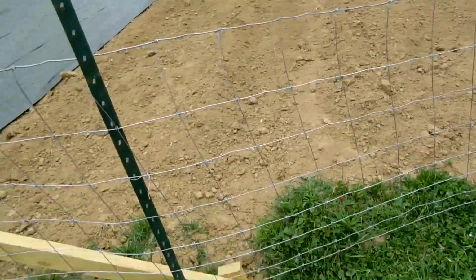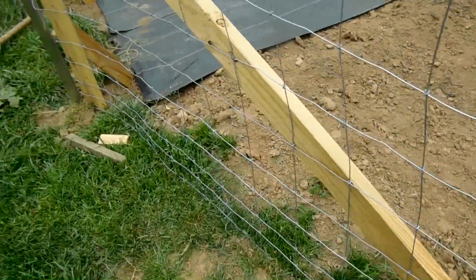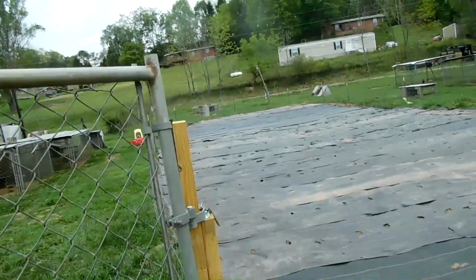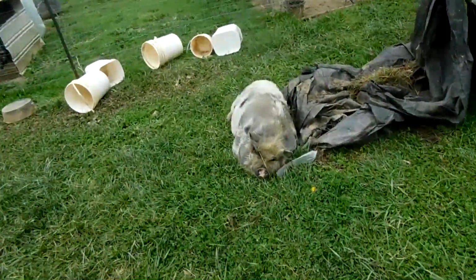But I got this sheep cattle wire, small on the bottom, like 2 inches or so, and then it gets bigger as it goes up. And that's what we're going to do, and we're probably going to put the tractor up.